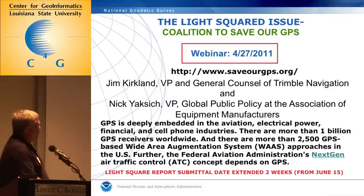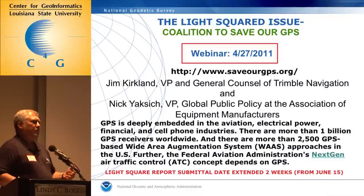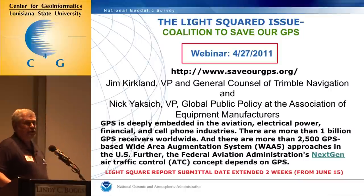I want to mention this, too, before I forget it. The Federal Aviation Administration next-gen system is very heavily reliant on GPS. These are the guys probably affected, as far as safety of life goes, the most by this issue.